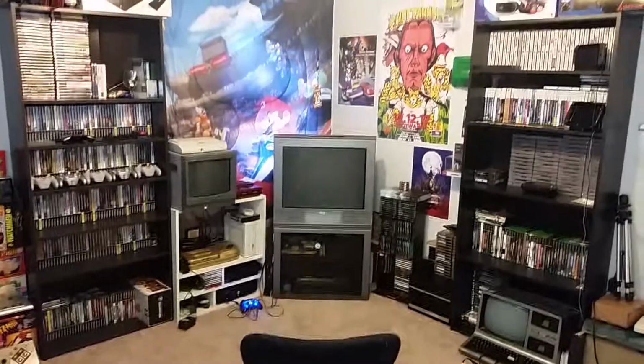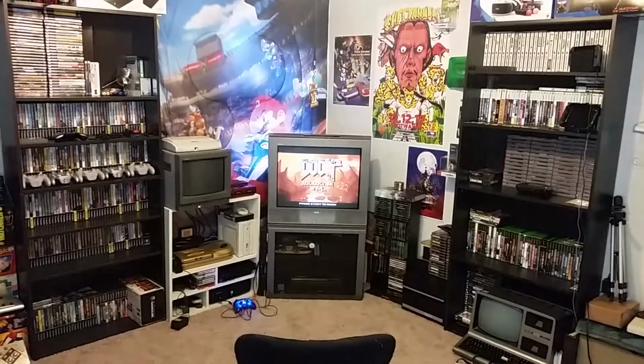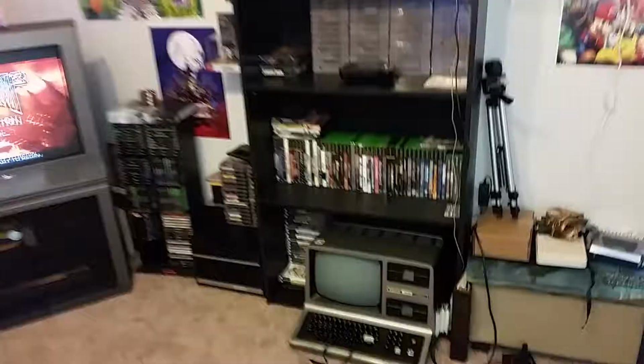What you see in front of you is my primary play area. It's where I do most of my gaming. Let's go ahead and jump into the games and systems that I have. We'll start over here on this shelf at the bottom.